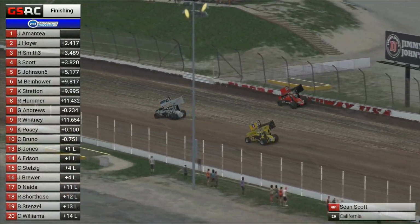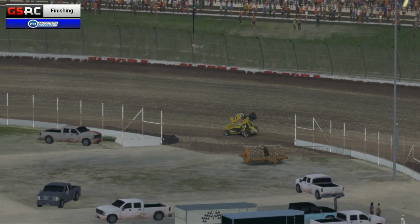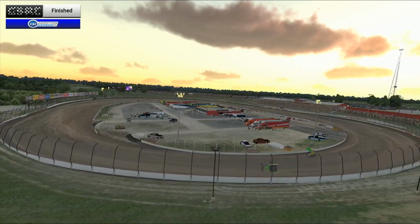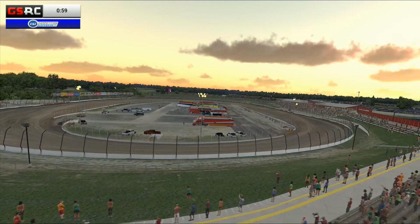Well, great job for Sean Scott to come in after, I believe, getting shuffled back throughout that heat as well. Really absolutely amazing. He got shuffled back throughout the opening laps of that heat. Slowly climbed his way back up. Great job from him. So the field is set for the A main.